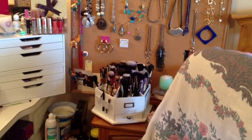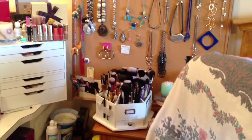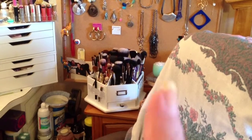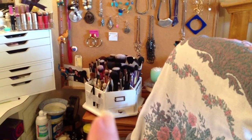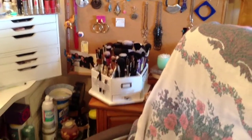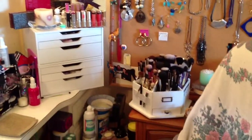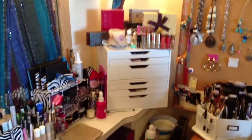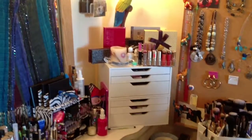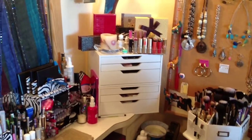And then I have this, which is actually a crafter's easel, or whatever you want to call it. And I just store my brushes in it. It works perfect. And it spins. And I got that at Michael's. And then I got that at Michael's as well. And it's just two sets of drawers for craft storage. And they're pretty, I'll get closer in a little bit.